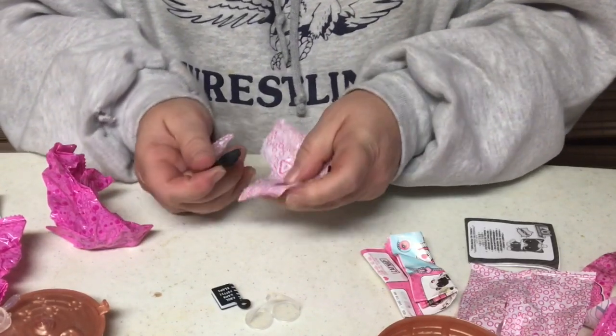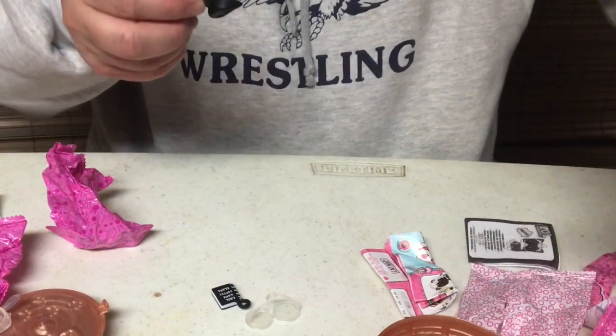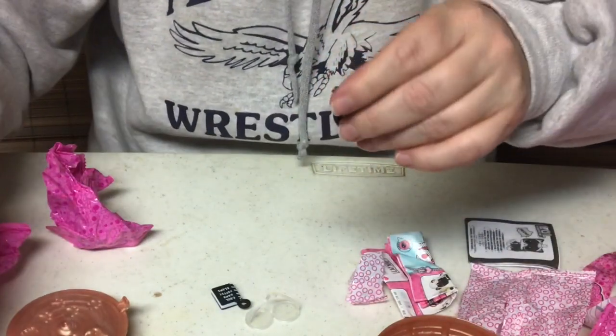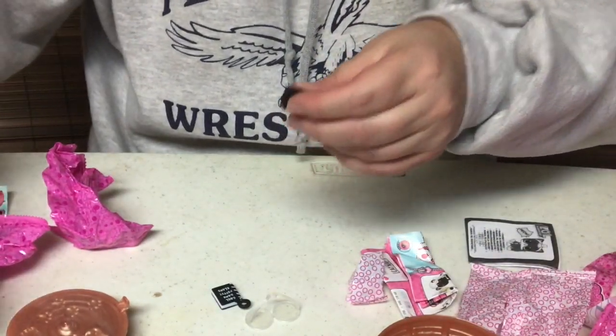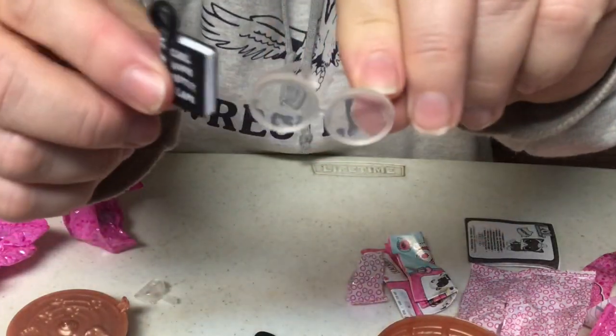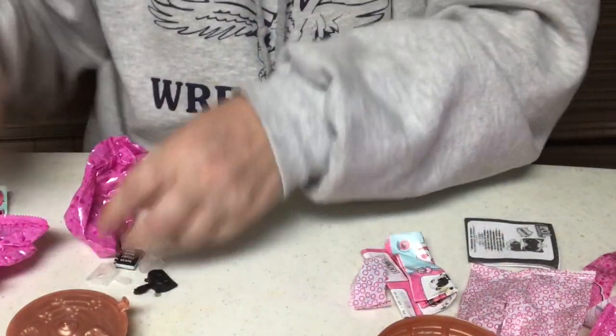It's another scooper. I get two scoopers. Ugh, that's sticking to me. This is another scooper. Very cute. I'm seeing a theme here. Two scoopers. Those.